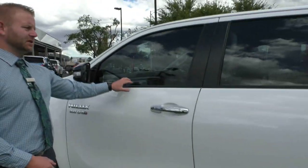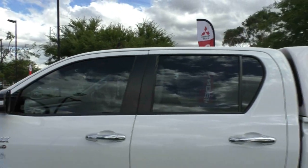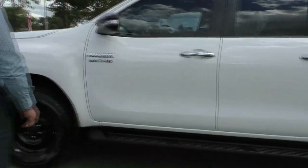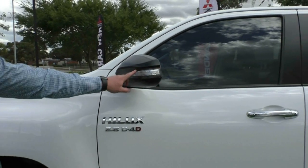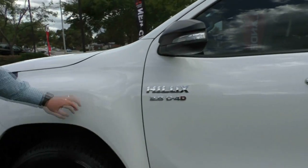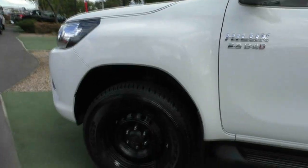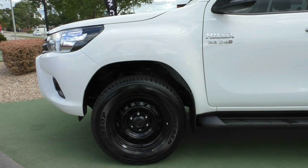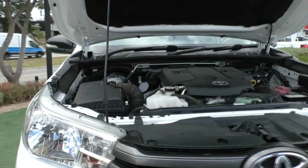You can see these tinted windows against the white really set it off nicely and actually match the black window of the canopy there as well. Nice updated style side wing mirrors there as well with the large side indicator on there. Takes it out of the front guard, therefore making that a nice seamless run through to the front door there as well. And then you've got the last of the steel wheels, again brand new tyre, and overall, as you can see, very well kept example by the previous owner.